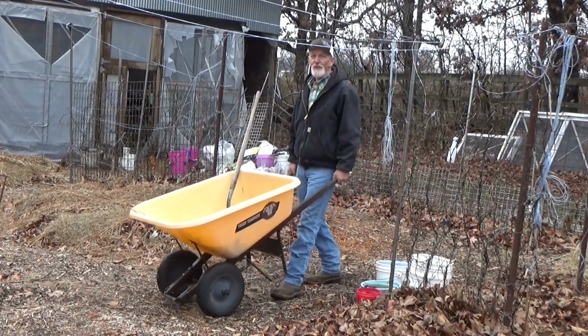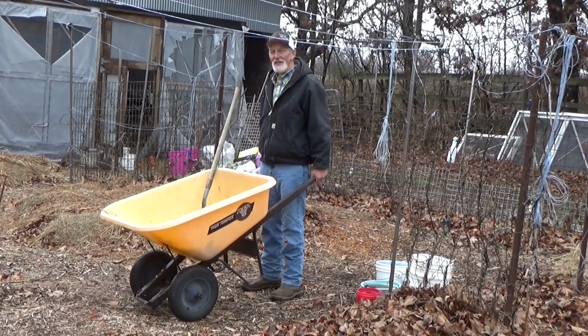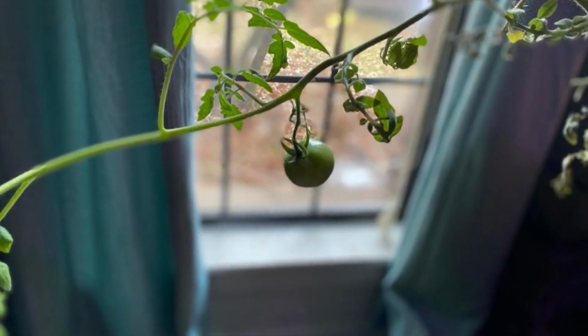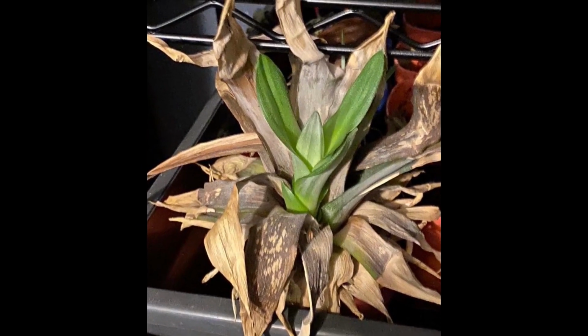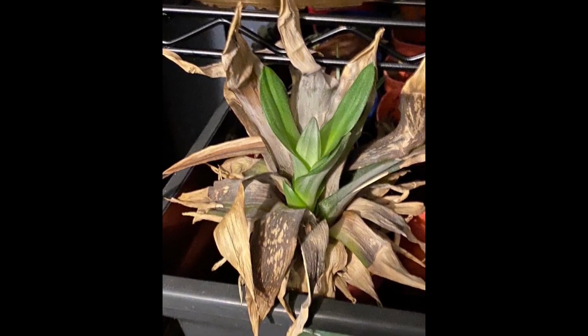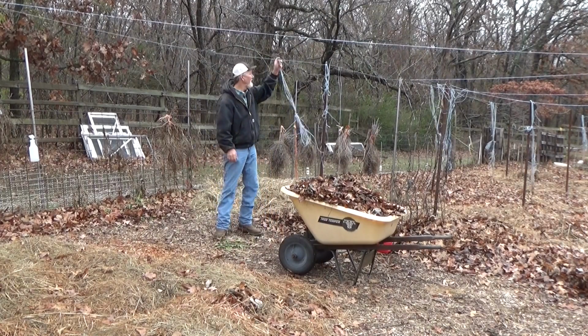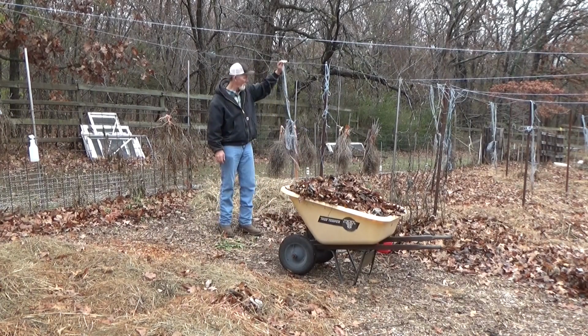While I go ahead and get another wheelbarrow load, let's take a look at another one of our friends. Art's overwintered tomato is doing surprisingly well. It's set new fruit. And his pineapple is waking up, reminding us that spring is around the corner. Thank you, Art. And yes, from Art's note, spring is right around the corner.